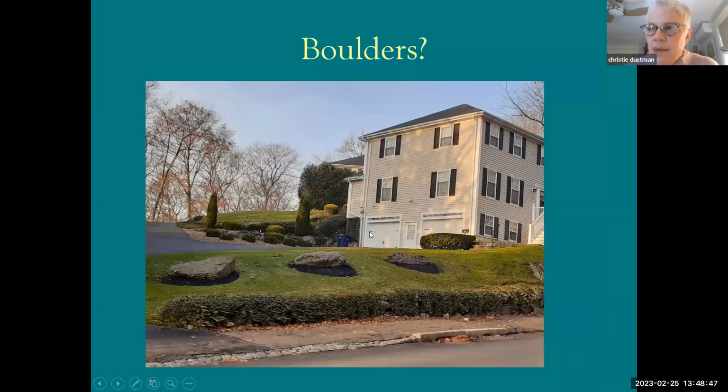So then we get into the topic of boulders, and this is one of those places I enjoy driving by, and I have various positive or negative thoughts, some of which I would not want broadcast. Like when I drive by this particular house and I see those 3 boulders that right now in this picture have the black mulch. In recent years, they've had the bright red mulch, which is even sadder.